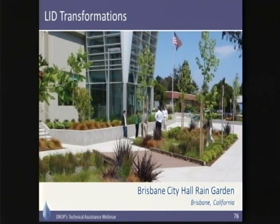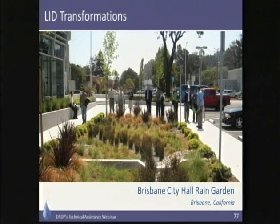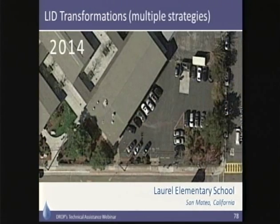And you can tell now the plant palette has switched quite a bit from Portland examples to Northern California examples. This was during a LID tour a couple years ago, where people were looking at the facility, at least in a dry situation. Currently, I'm actually working on a project in San Mateo, and it is a multi-strategy, comprehensive retrofit project at Laurel Elementary School. And this is kind of an aerial photo of what the parking lot looks like.